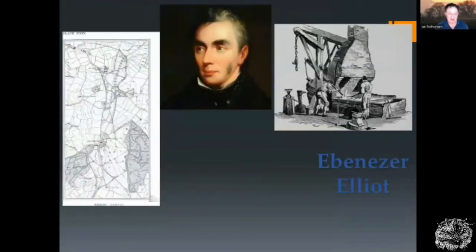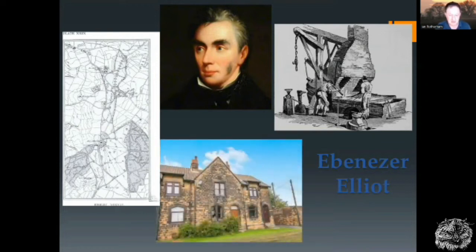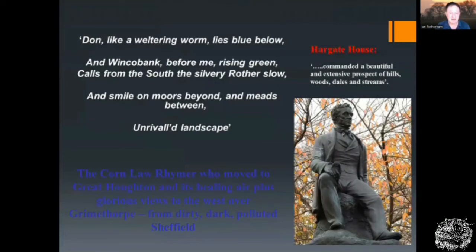So some interesting insights. This is also the landscape of the pioneering poet and social reformer Ebenezer Elliott, the Corn Law Rhymer. He moved to Brierley and Houghton in the 1800s to take in the healing air and the most beautiful view in England, it was said, as he looked west to the sunset before the collieries, before the great drainage, and so on. He moved from being a little mester in Sheffield, where the pollution was causing havoc with his lungs. So he moved to the Grimethorpe area for the healing air. Hargate House, which he had built, commanded a beautiful and extensive prospect of hills, woods, dales and streams.